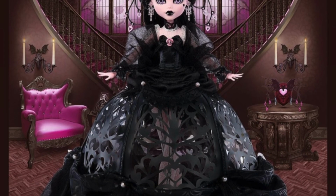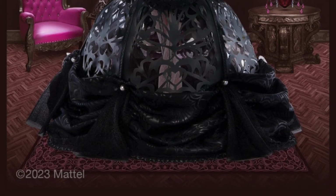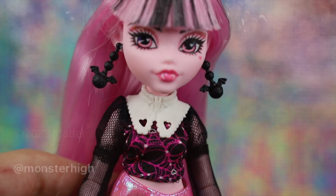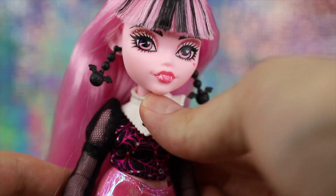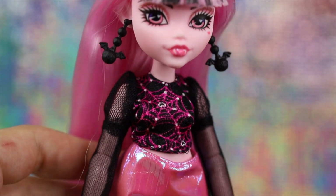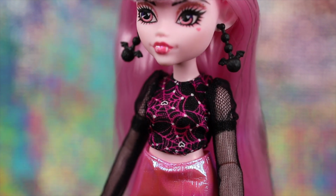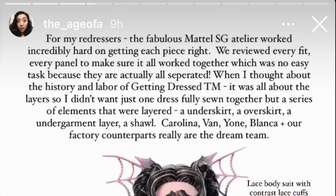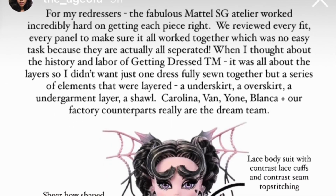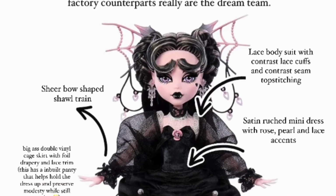She is extremely detailed. She is very, very Victorian. And I would say Draculaura's aesthetic has historically always been Victorian meets modern goth. Yeah. But I feel like this is the most traditional Victorian Draculaura, at least, the full on cage skirts, the intricate peplums. What's kind of cool is Annalise shared a lot of different details, again, on her Instagram page.